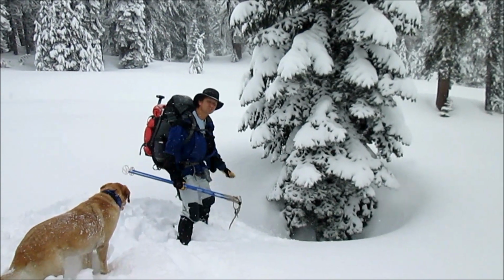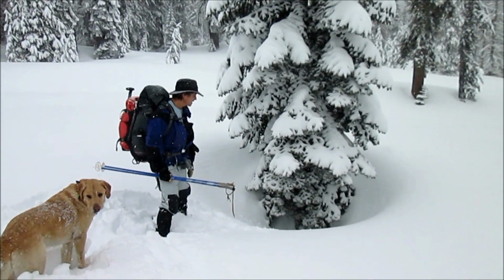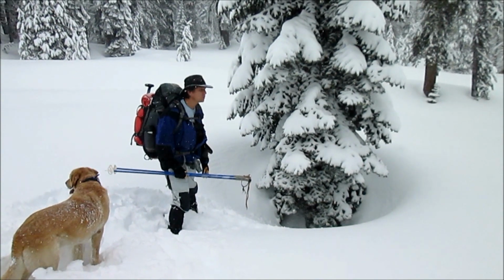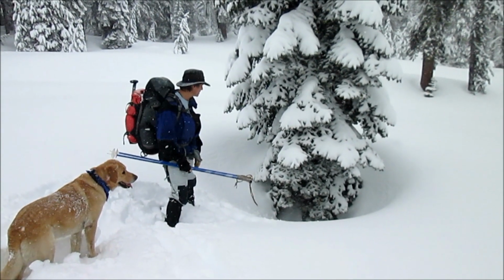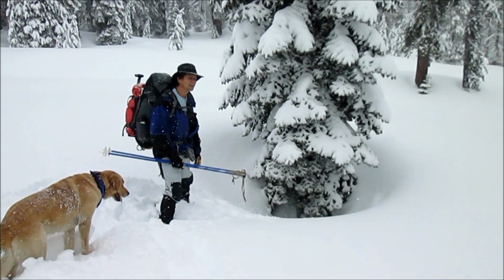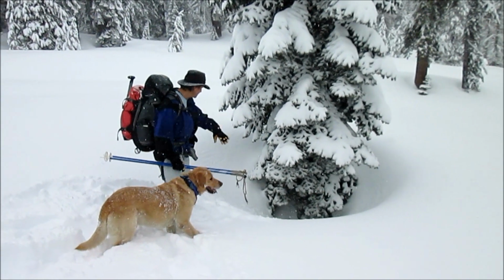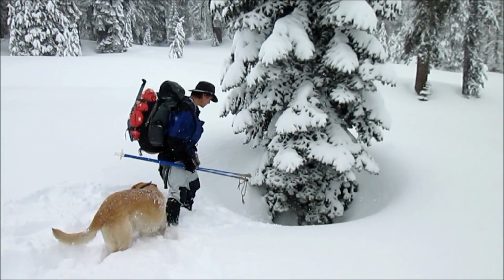So this is a good example of a tree well. It's an optimal environment to dig into for a couple reasons. If your snow is heavy and wet and won't sustain a snow cave, a tree well is a great option. It's also just a great option for something quick, down and dirty, burning fewer calories. The tree has created a canopy, and there's an easier space to dig out a cavity in there. You can get really cozy in one of these places.